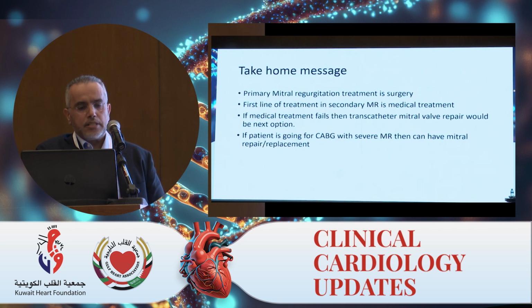So the take-home message: for primary mitral regurgitation, the treatment is surgery. If the patient is not a surgical candidate, then we can refer him for percutaneous intervention. In secondary MR, the first-line treatment is medical therapy. If medical therapy fails, then transcatheter mitral valve repair is the second option. If the patient is going for CABG with severe MR, then fixing the mitral valve may be beneficial despite no evidence. Thank you very much.